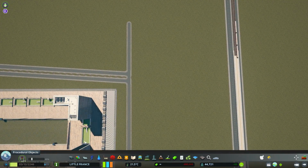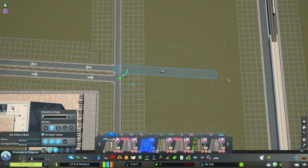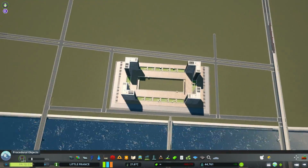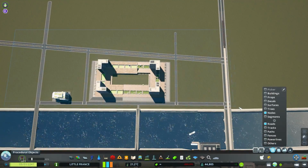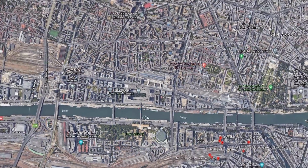I saved a lot of time and a lot of FPS and whatnot. Plus, yeah, let's be honest, this looks way much better in one piece rather than just do it with procedural objects, right? Okay, let's have a look here on Google Earth.